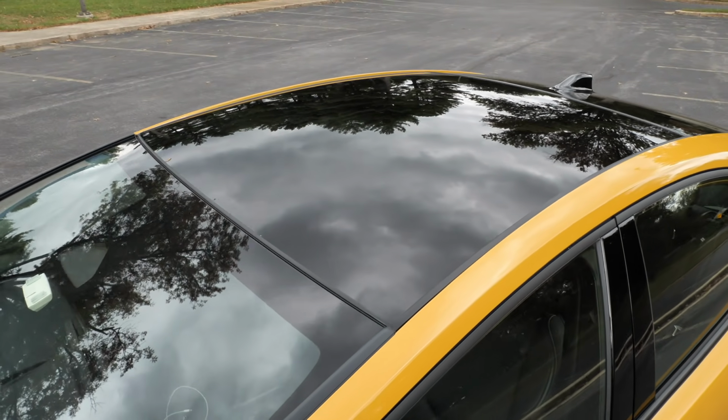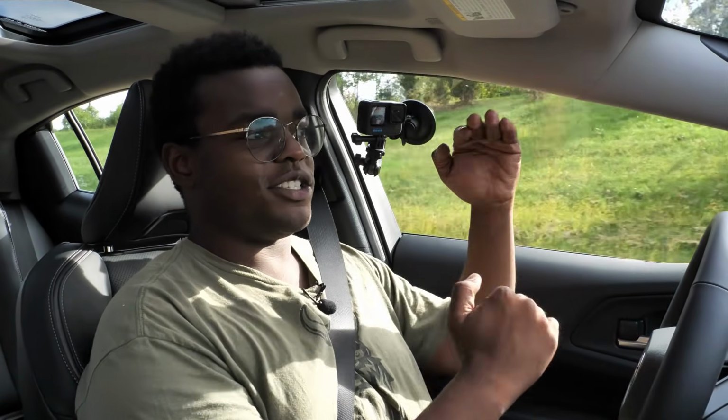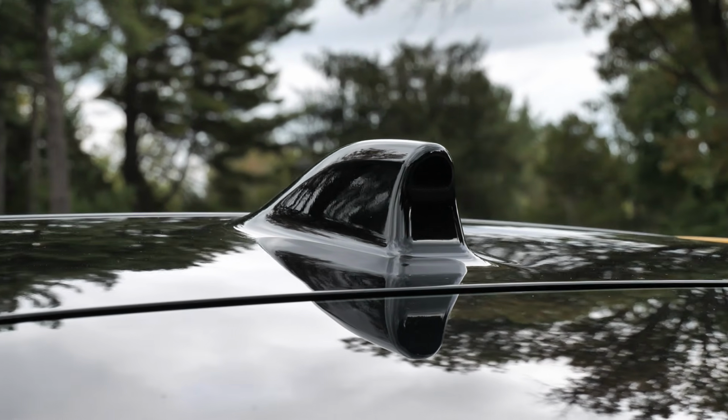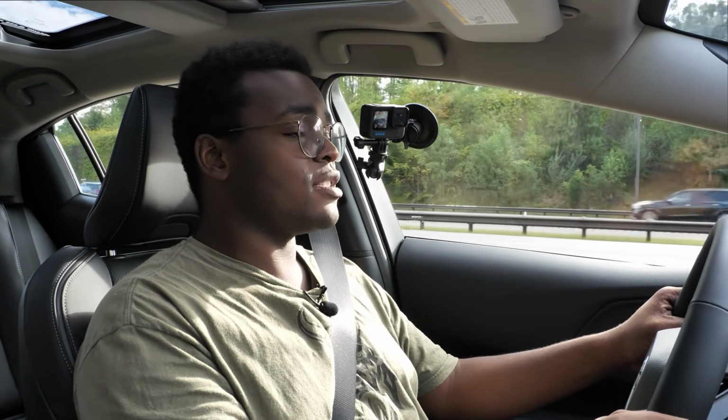Visibility is pretty good in this car. The mirrors are good. I will say that the belt line of the windows just feels a little bit high, so the windows kind of feel small. Also, again, I wish that this had a digital rear view mirror, or at least a slightly larger rear window, because I can see out of the back, but it's just not too great.